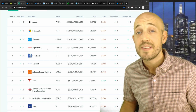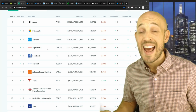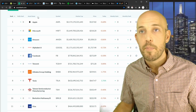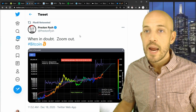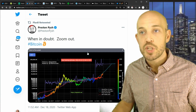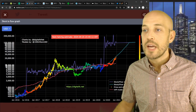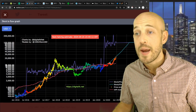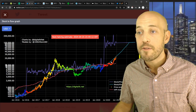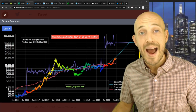So guys, you can mark that down as one of my predictions. I think that we're not only going to see a $1 or $2 trillion Bitcoin market cap, I think we're going to see in excess of potentially $4 trillion. It's simple math. And here's another great chart. This is Plan B's stock to flow chart. And when in doubt, zoom out. And let's take a look here, because it looked like we were off track for a little bit from this light blue line. You can see these colored dots are roughly following this light blue line, but we suddenly shot back up and we're back on target.